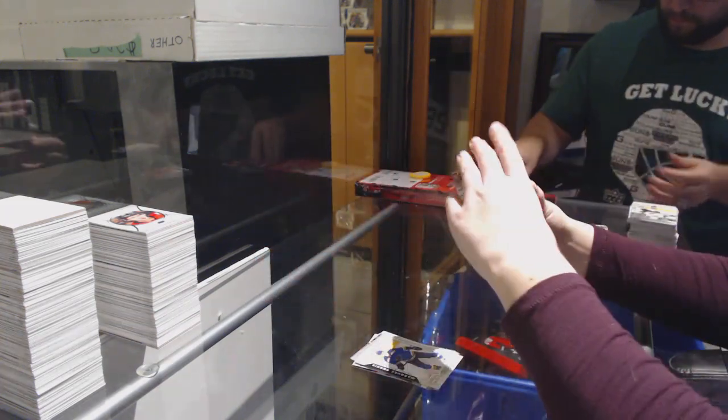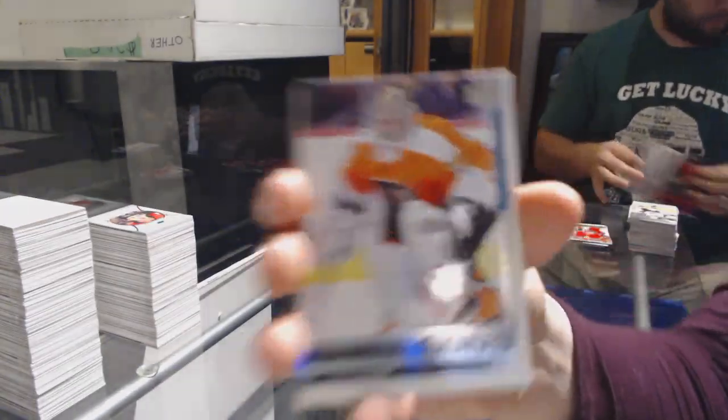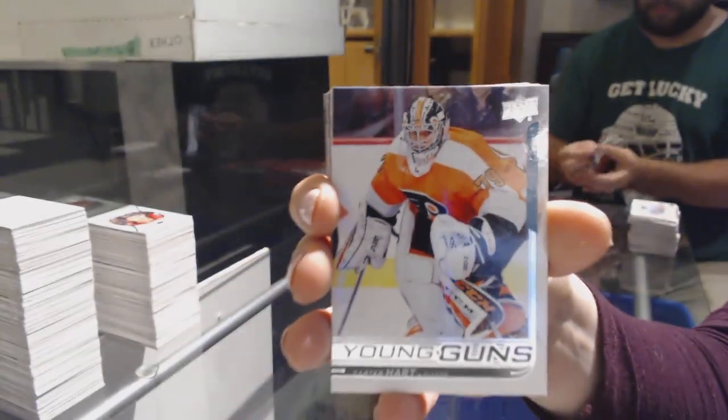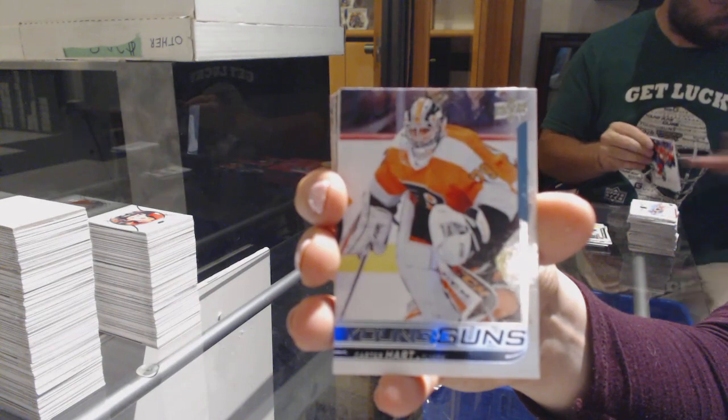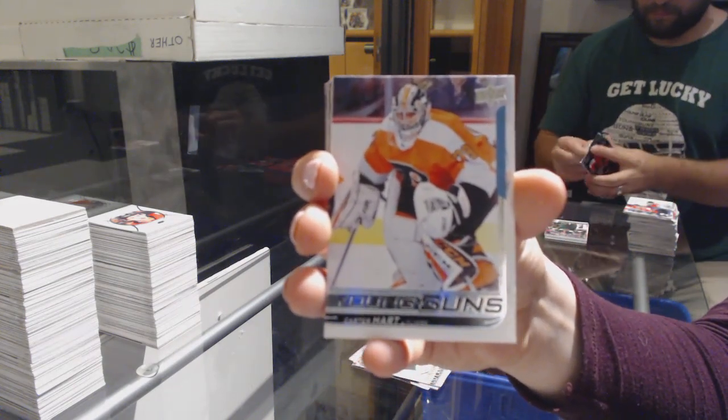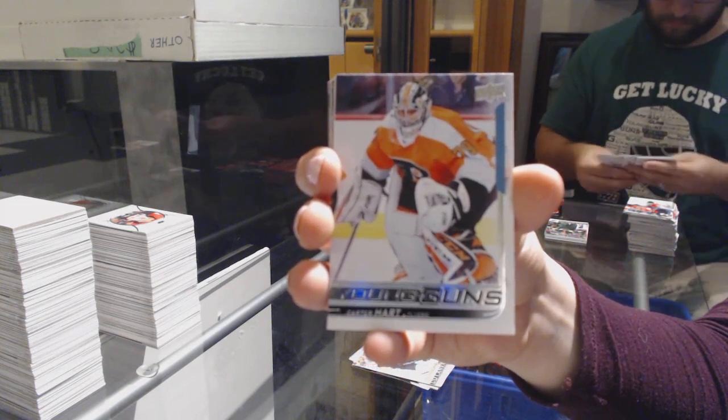Young Guns Canvas for Boston. We've got a Young Guns for the Philadelphia Flyers, Carter Hart. Carter Hart, Young Guns for the Flyers.